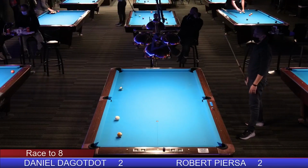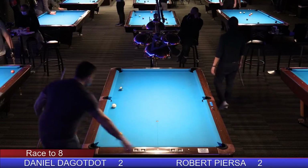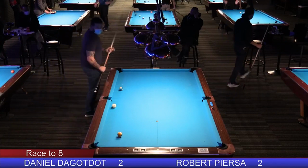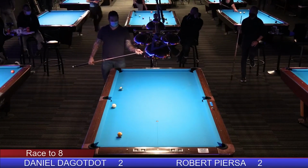It's the fatigue setting in, man. Well, not only that, we tend to forget this is a 4-inch pocket, too. When you go from regulation to a 4-inch pocket, it's a totally different animal.